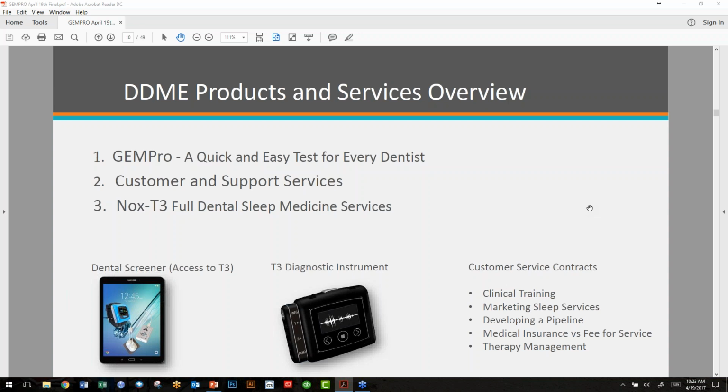And then number three, for those dentists that wish to expand over time into full dental sleep medicine, if you have a service contract with the GEMPro, you have access to the T3. So for a fee, if you have a GEMPro, you say, geez, it looks like you have a bunch of desaturations below 89%. Maybe I'll order a sleep study from DDME using the T3 and get you diagnosed. So that's a benefit of the service contract on the GEMPro. You can do a T3 study, the more elaborate diagnostic medical instrument, without actually buying the unit.